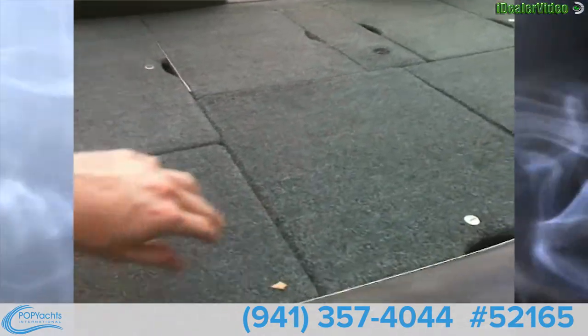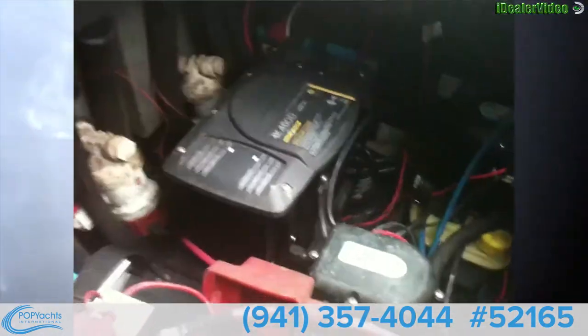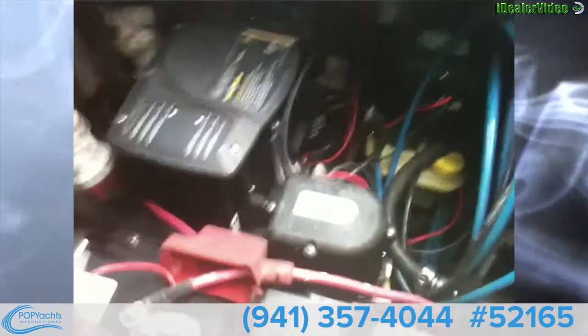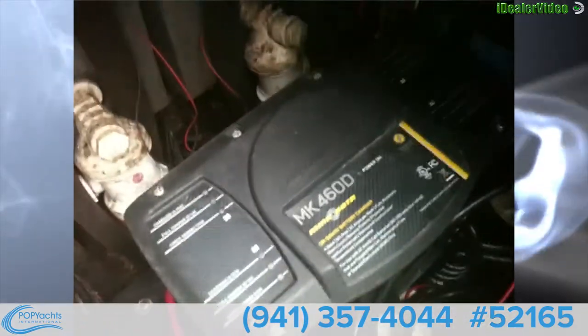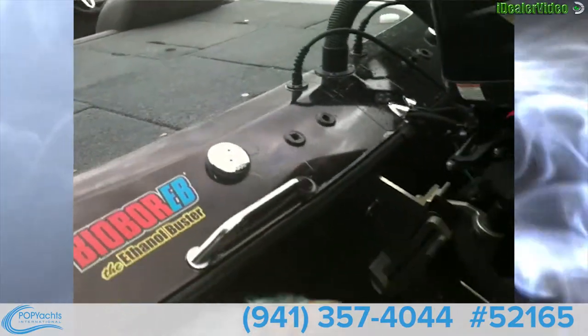Two lockers for storage on either side. You can see them all open at the same time with the photos. Quick access batteries, twin fuel tanks, upgraded Sea Monster pumps for your Power-Pole blades, and also a 4-bank battery charger by Minn Kota.